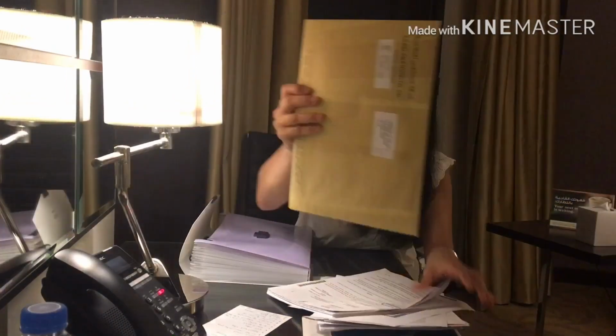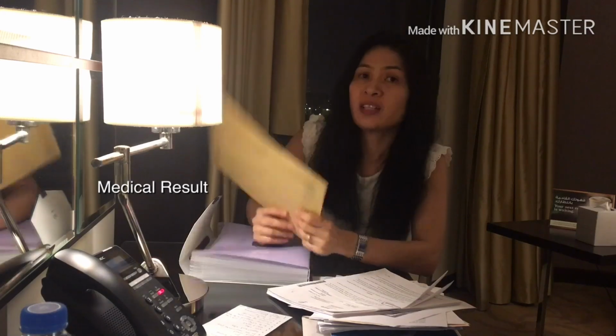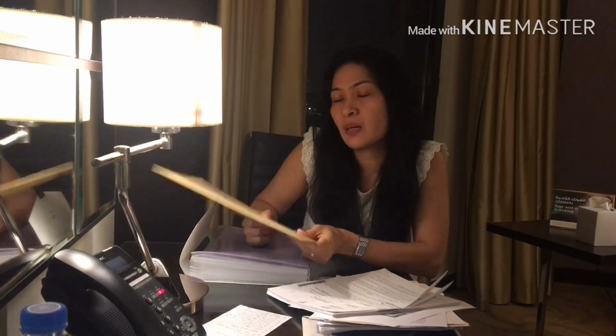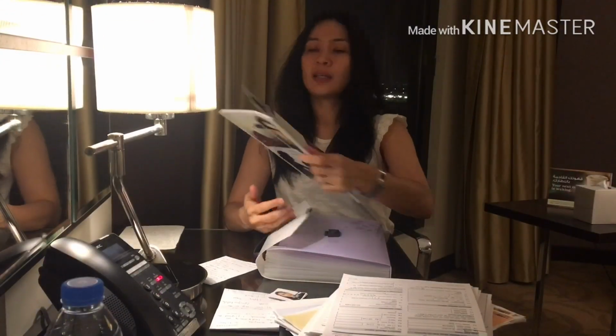The medical result, it is sealed. Unlike in the Philippines, the CD is not included, but here in Saudi, they included the CD inside here. And also the chat logs, the evidence of our ongoing relationship.